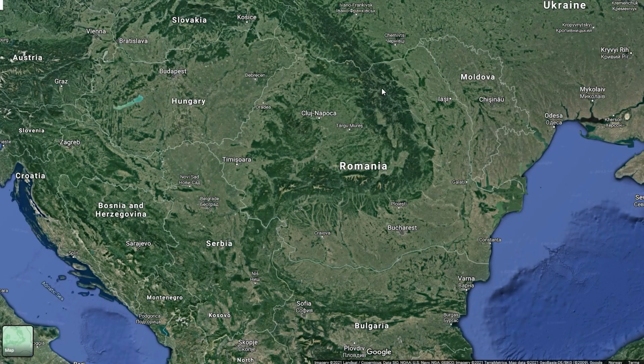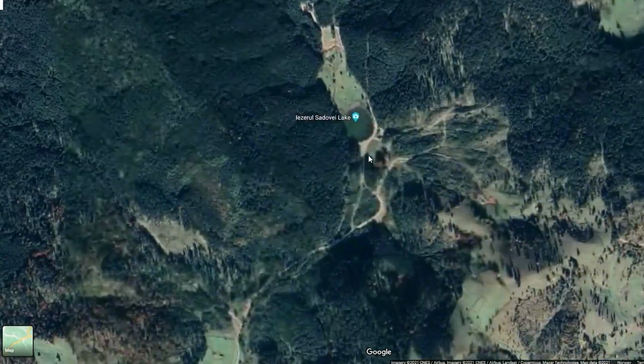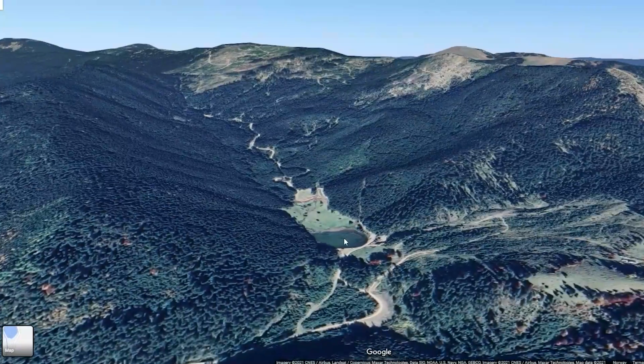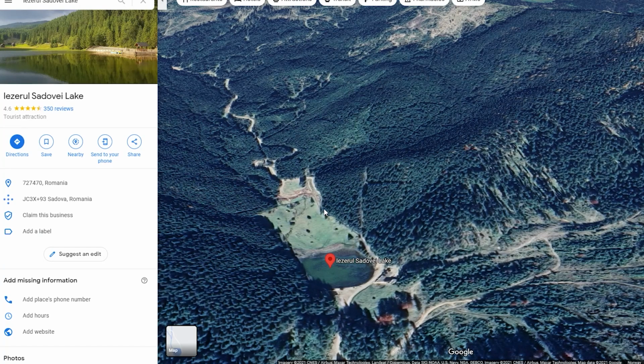Yeah, I want to go to the north and then see what these mountains here look like. Is there a lake here? Yes. This looks pretty nice. So there's a lot of forest and we have mountains. We have this lake. Let's see if there are any pictures of the lake. Oh yeah, there is. Nice.